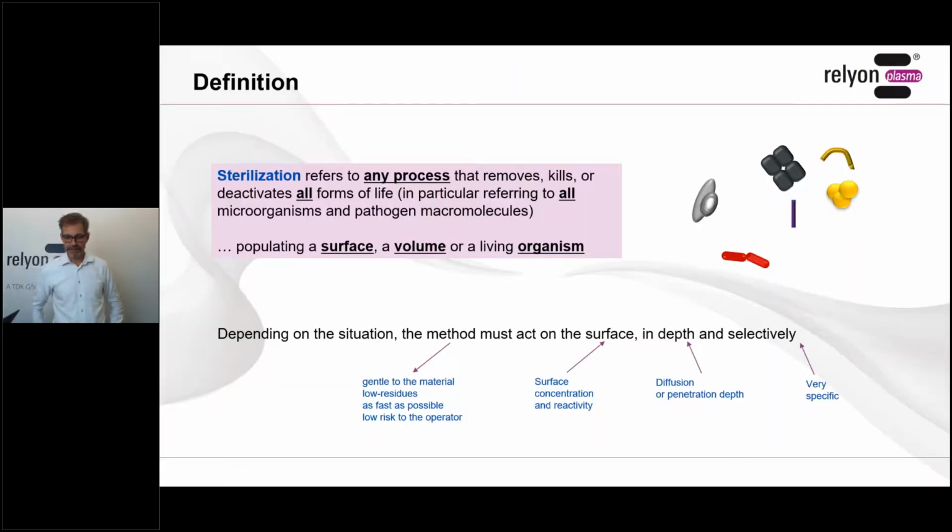Next slide, please. Sterilization refers to a process that removes, kills or deactivates all forms of life. That refers in particular to all microorganisms and pathogens, which can also be macromolecules or prions that can harm higher organisms. But we also know that these pathogens already populate the surface or volume of any living organism. We are far from knowing them all. There are myriads of different bacteria, viruses, and fungi living in our natural environment, also in some research labs, that we don't even know. I think the majority, we don't know them. So it's very difficult to talk about a method that is 100% safe because we don't know them all.